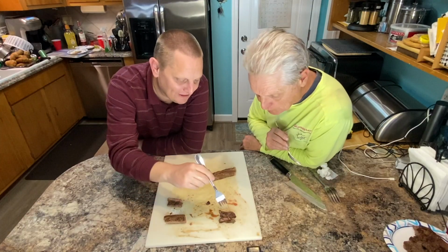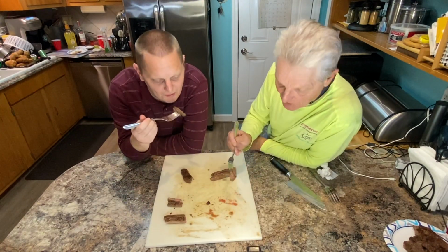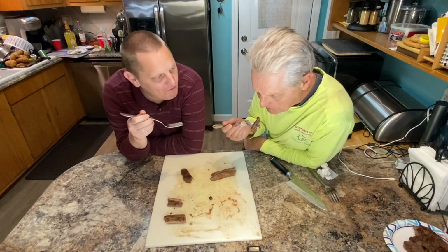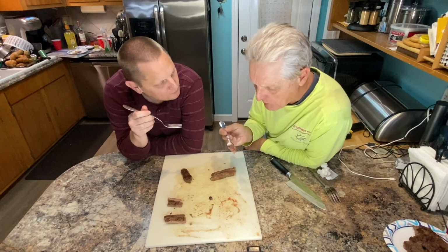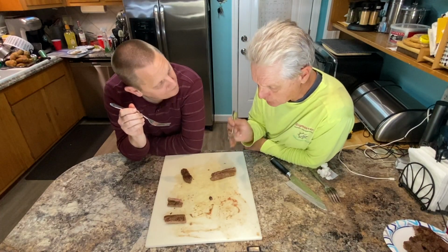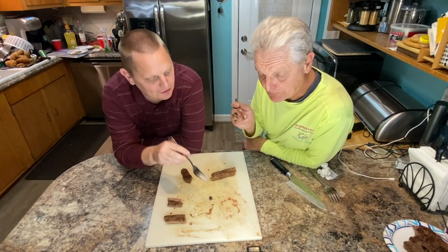All right, now we're going to move on to the cap. All right, let me get this down. Oh, juicy one. So that's a little fattier. Better flavor, too. That one's got a better flavor to it. Yeah, for sure. And this is still the choice from the ribeye, just cooked regular.